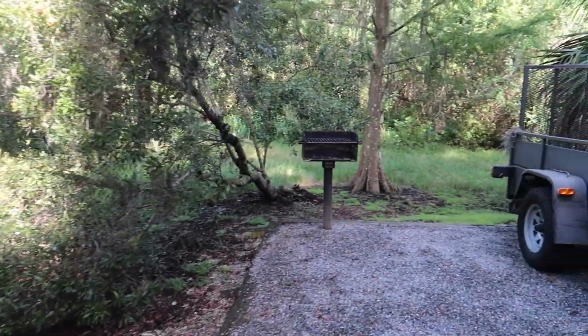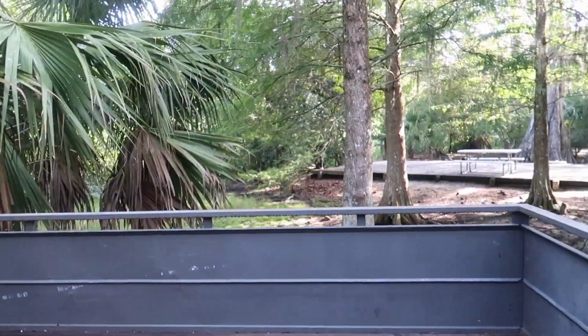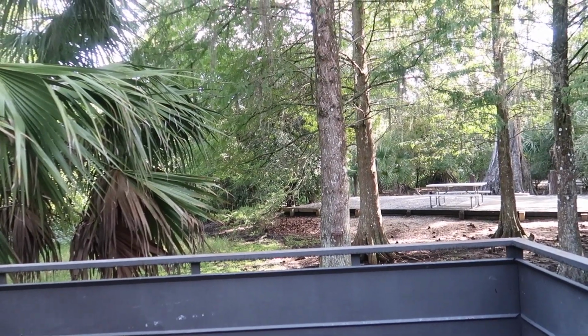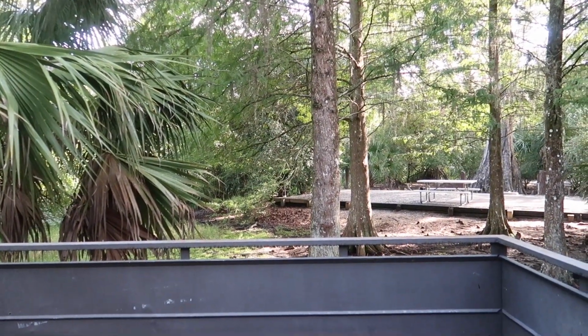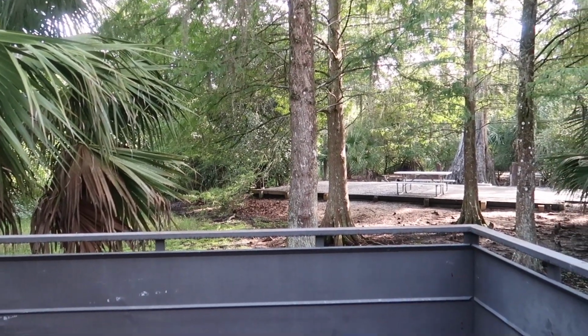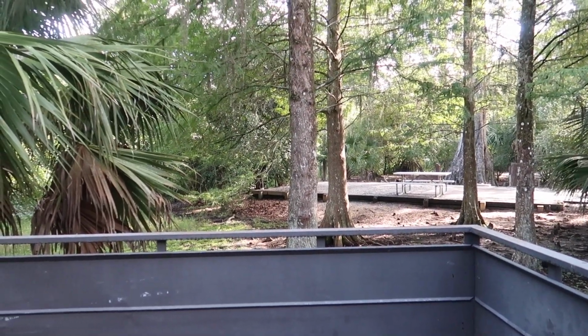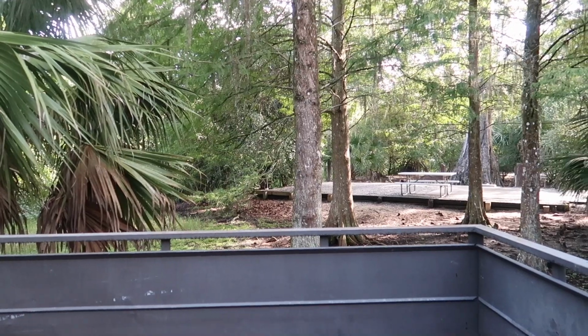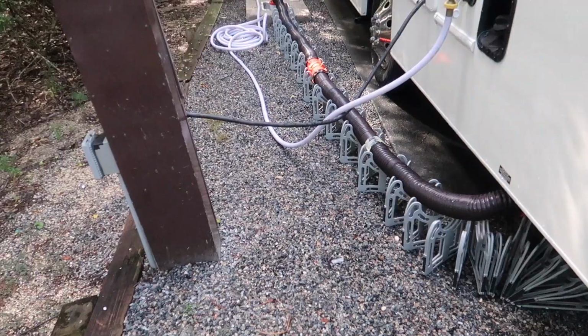So let's show you this side. And that is the site when you're looking at them. That would be the site to the right of you. Also pretty good distance, and generally you are sitting on the other side of your RV, so really good distance between that as well.